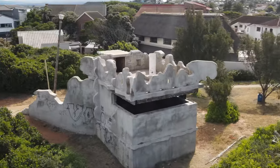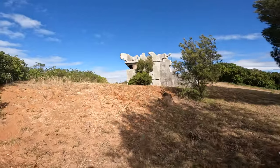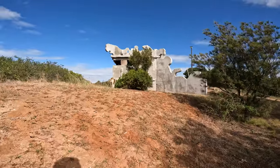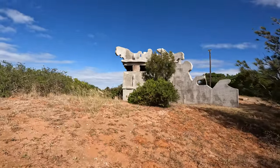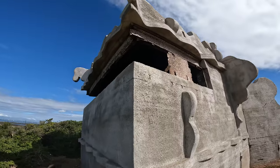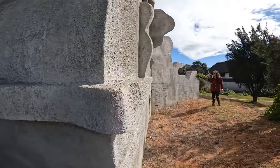And the first impression is this one's in better nick than the one at Scoonies. Oh wow, he's nog actually in a goeie toestand. Hy het nog sy shutters op en alles. Yo! One single shutter plate stands resolute where the others have rusted away and fallen off.